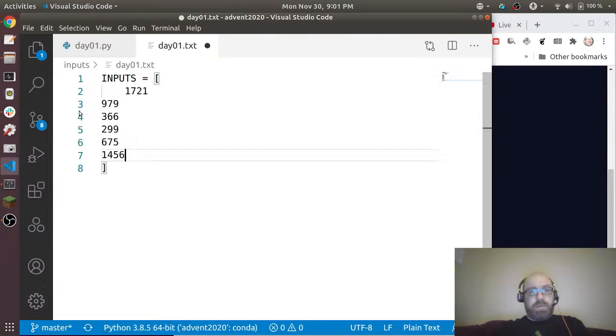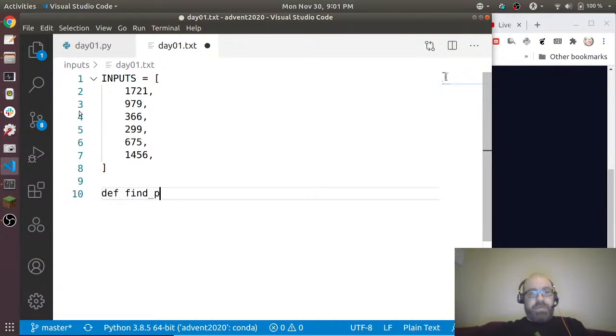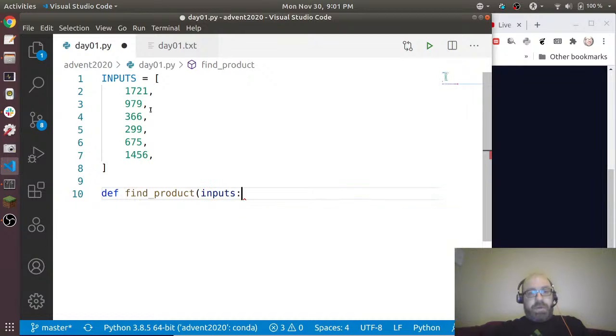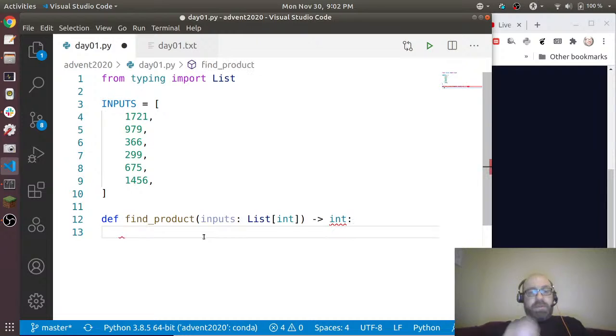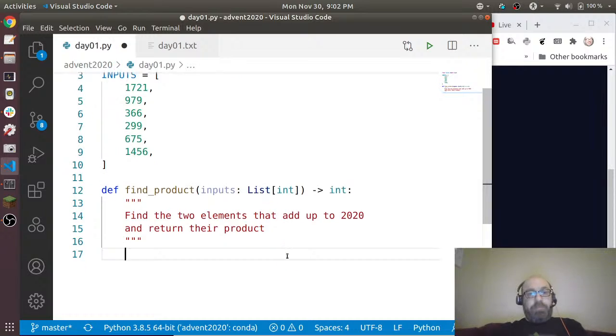So let's say input equals, so here's a bunch, and so we'll want to say find_product. This is the text, I want the Python. find_product input is going to be a list of int, and that's going to give me an int. So from typing import List. And so now this is a common interview question, which is, find the 2 elements that add up to, what do I want to add them up to? 2020. And return their product.